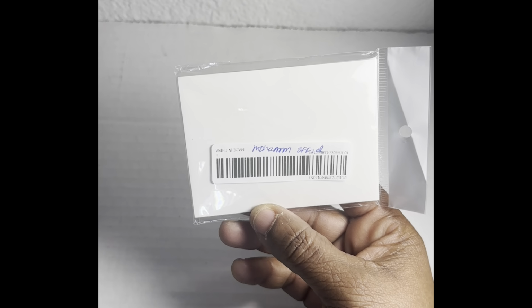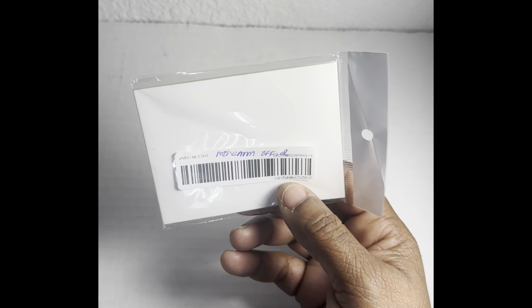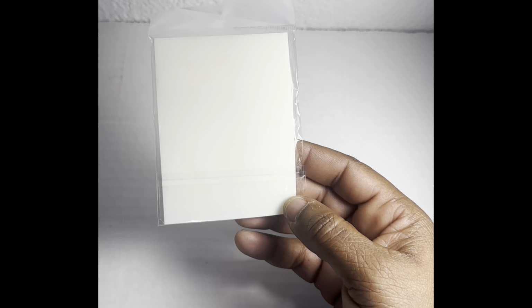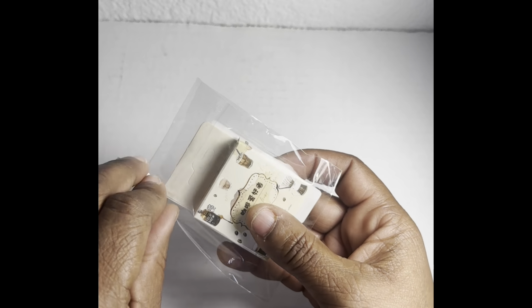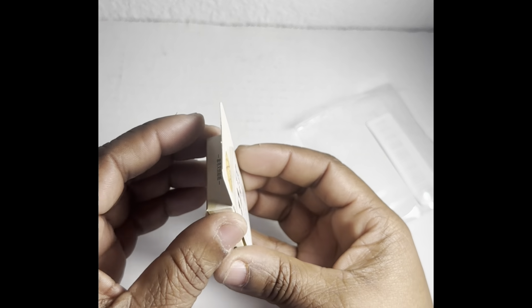And that was from Iman Origin. I got some vellum paper from Moham Office. Just some sticky notes from Sumac. I got this for 40 cents. And these are a little, I like the little box.